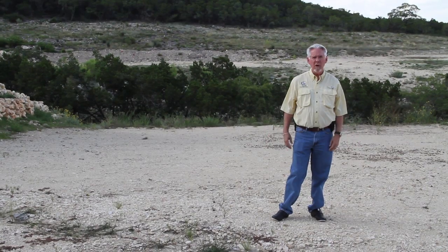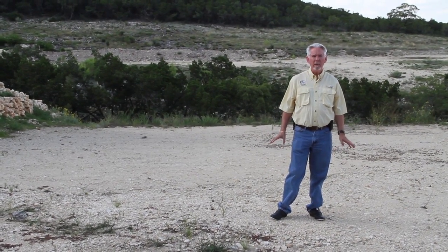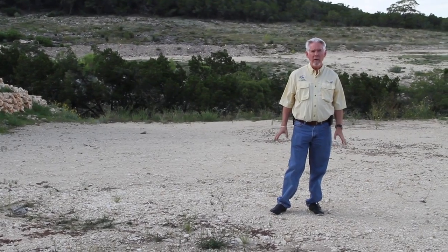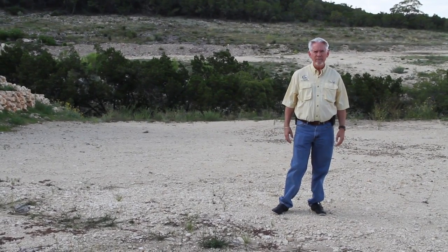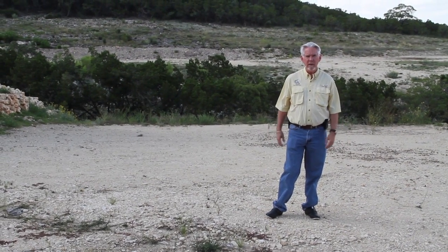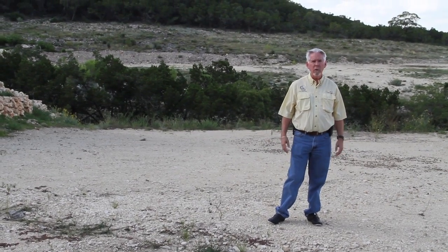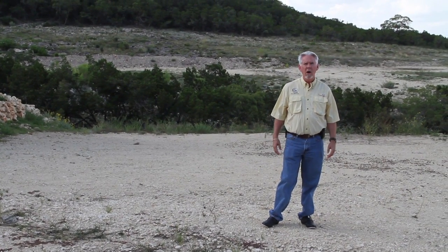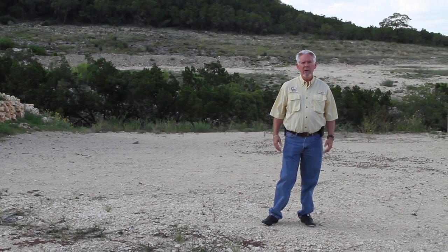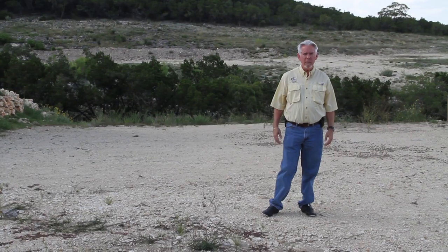I'm standing here in front of a vacant lot. People always approach me when they're wanting to do a custom home design. They're always asking, where do we begin? Well, this is where you begin. You select a piece of property. It could be what we call a typical city lot like this, or it could be acreage, but nevertheless you need to purchase and own a piece of property.